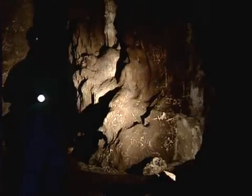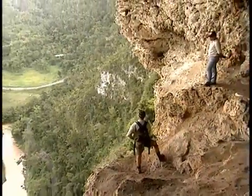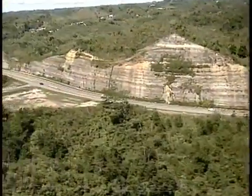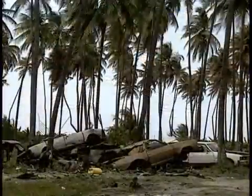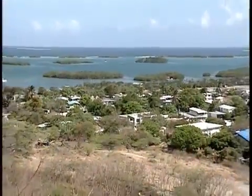However, these fragile ecosystems, riddled with subterranean rivers, caves, and sinkholes, are subject to intense developmental pressures, such as road construction, illegal trash dumps, and commercial and residential development.